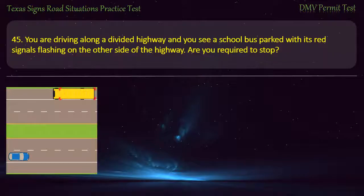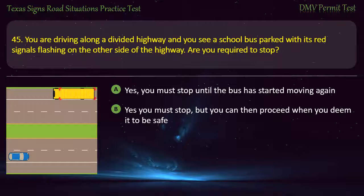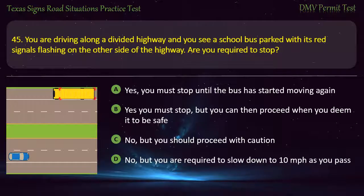Question 45. You are driving along a divided highway and you see a school bus parked with its red signals flashing on the other side of the highway. Are you required to stop? Yes, you must stop until the bus has started moving again. Yes, you must stop, but you can then proceed when you deem it to be safe. No, but you should proceed with caution. No, but you are required to slow down to 10 miles per hour as you pass. Answer. No, but you should proceed with caution.